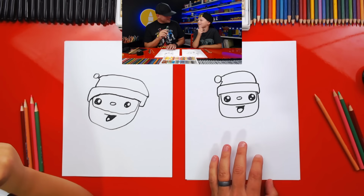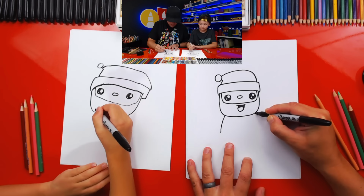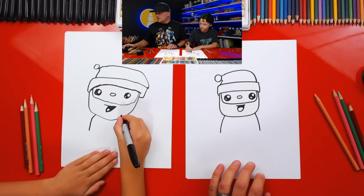No. Okay. Let's draw Santa swimming. We're going to draw his body next. We're going to draw two curves coming out of his beard, one coming out over here and one coming out over here on this side. And we can draw him kind of curved so he looks jolly and round.